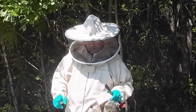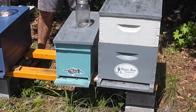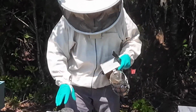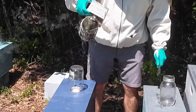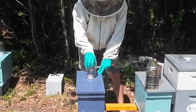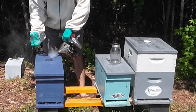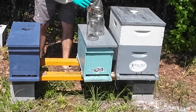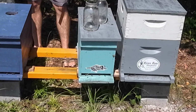Checking the nukes right now, and this one right here does have a queen. I just saw a frame with a larva in it, so we're going to leave that one alone. Put her back together, and then we're gonna check the nukes here and see what's going on. I'm surprised this one has a queen so soon, but I guess stranger things have happened. She's laying eggs. There's about 3 frames of brood in there, so hey, maybe we did something right. Who knows? And that's the Cohutta. That is the last. Yes, the Cohutta used to be the last cast.